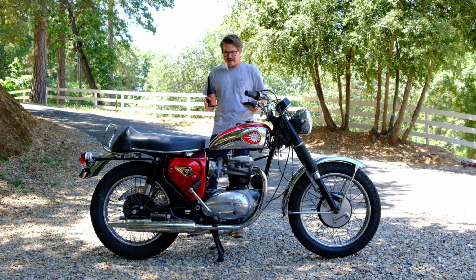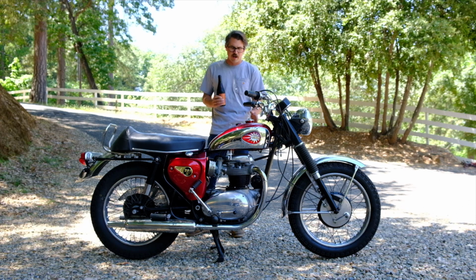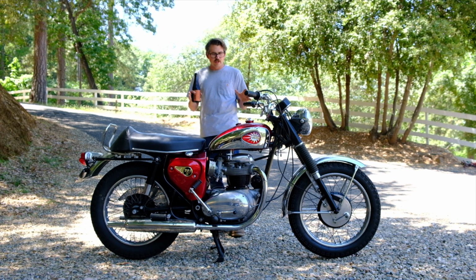Mid-60s styling is incredible. The bikes worked well. These bikes did the ton, no problem. 108, 112 miles an hour, putting out 52 horsepower. Just a stunning bike that ran well and looked amazing.